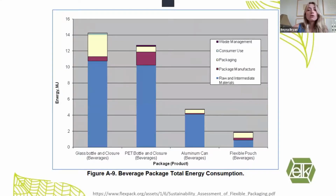So I just wanted to walk you guys through real quickly a look at why we focus on compostable flexible film packaging, and that's where we focus our innovation efforts. Flexible film, inherent in its format, is much more efficient than most other packaging formats. This is a comparative single metric LCA, and as you can see, we're comparing glass jars, rigid plastic containers, cans, and flexible film. And it's clear that the flexible film is much more energy efficient.